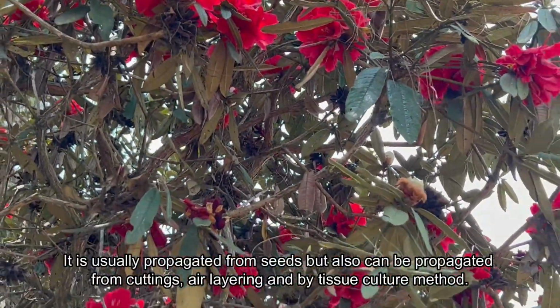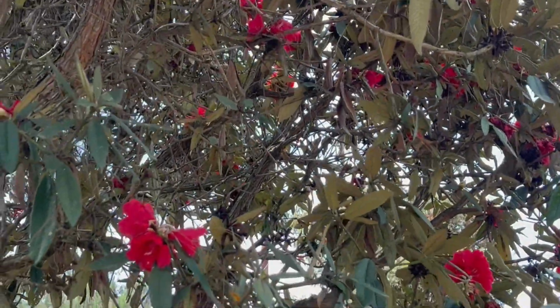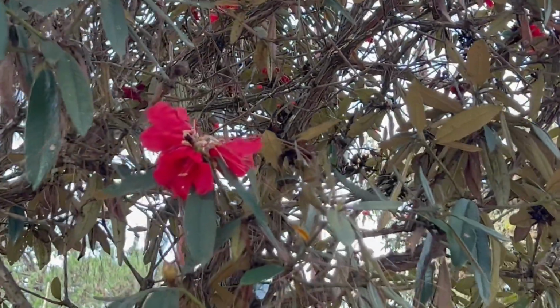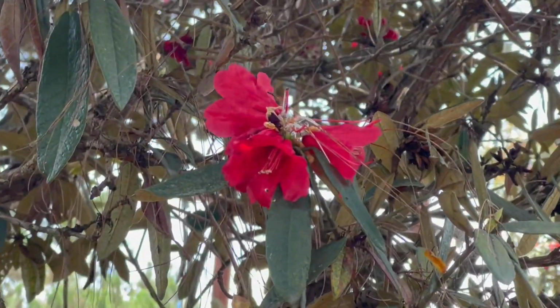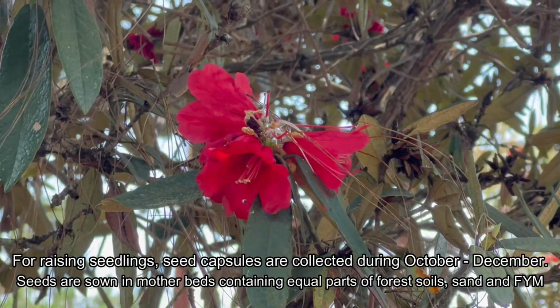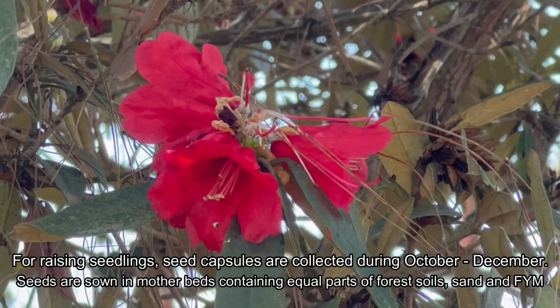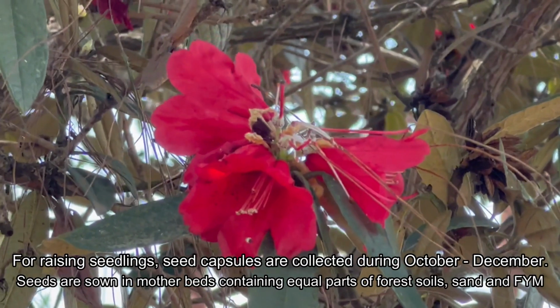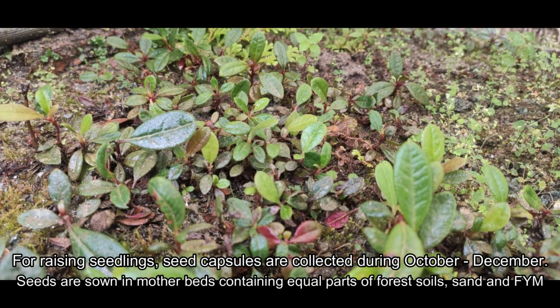The species is usually propagated through seeds, but can also be propagated from cuttings, through air layering and tissue culture methods. For raising seedlings, seed capsules are collected during October-December, air-dried, and stored in porous cotton bags for about 1 to 3 months. Seeds are separated from capsules and sown in a seedbed or inside a wooden box containing forest soil, sand, and farmyard manure in equal proportions, and kept inside a green-net house or glass house.